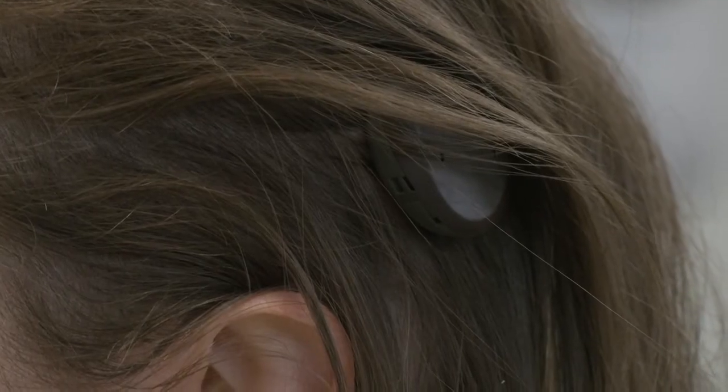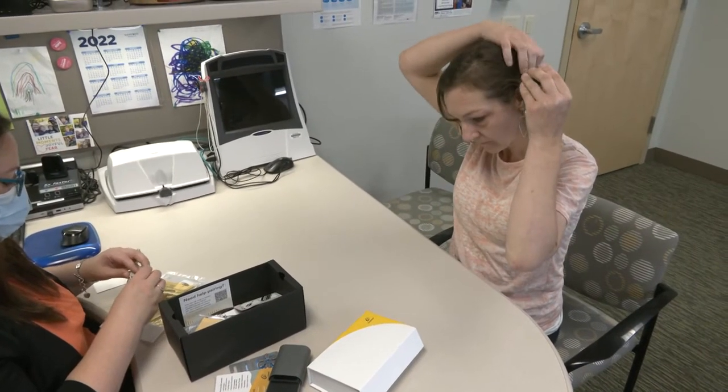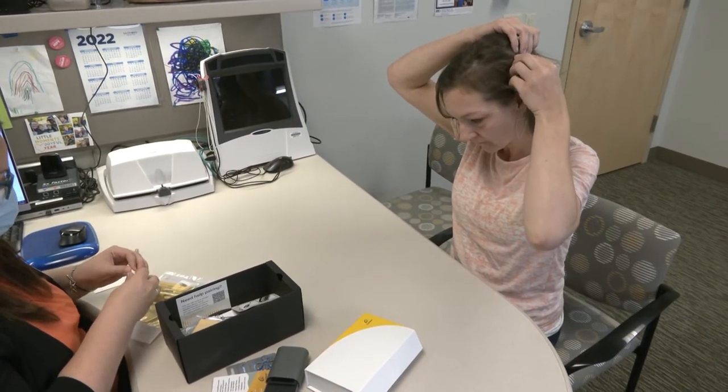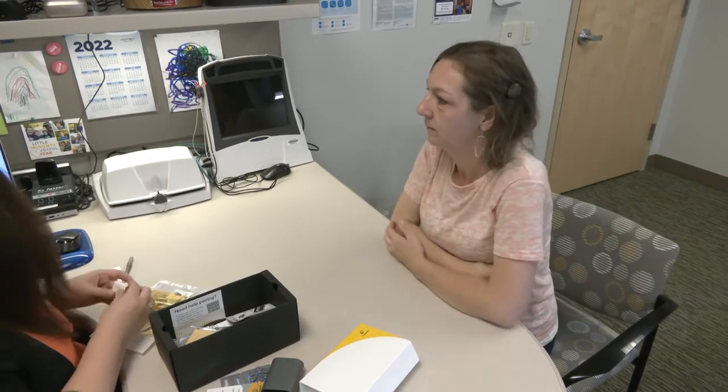She's an avid concert goer who says she can't wait to hear what live music sounds like. She's excited to take phone calls directly into her device too. But most importantly, she can't wait to feel more comfortable in her surroundings. I hid it for a long time, and a lot of people didn't know I was hard of hearing. Only when certain situations came up, I would let people know. So I don't have to really worry about that anymore.